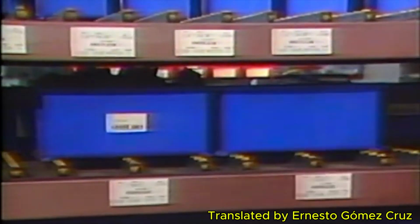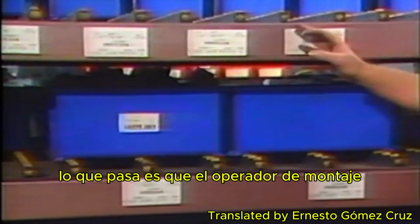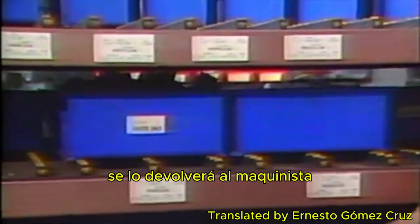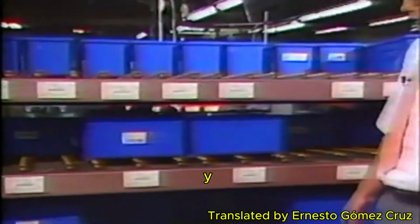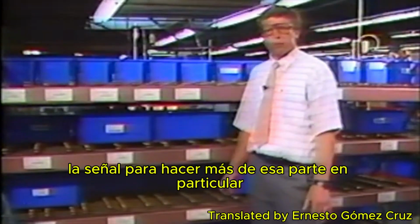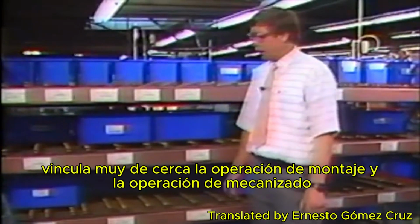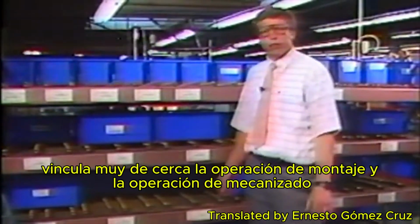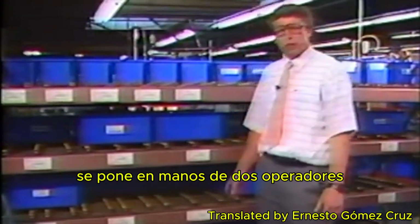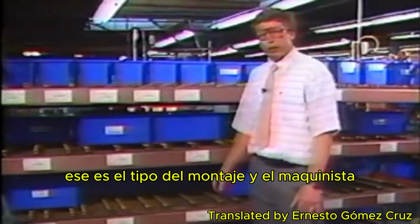two bins. What happens is that the assembly operator will take parts out of one of the bins, and when that bin is empty, he will hand it back to the machinist. And that operation gives the machinist the signal to make more of that particular part. Now, the effect that this has is that it links the assembly operation and the machining operation very closely. And the total control of the whole process from start to finish is put in the hands of two operators. That's the fellow from assembly and the machinist.